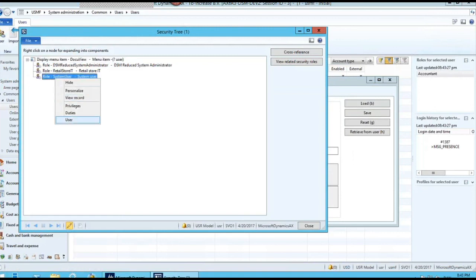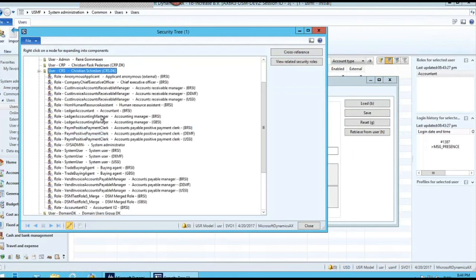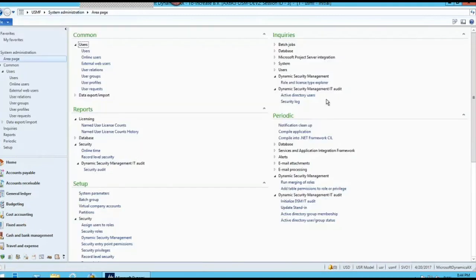And you can drill on, so you can see all of the different users that have access to this specific system user role, and which roles this specific user has, and so forth. You can obviously also just right-click this and see all of the different privileges and the required access that is connected to this. So you can drill in and out and up and down within the different security roles. Obviously, we have a lot of different other functionality, as I said, in the DSM tool here, but we don't have time to show that.